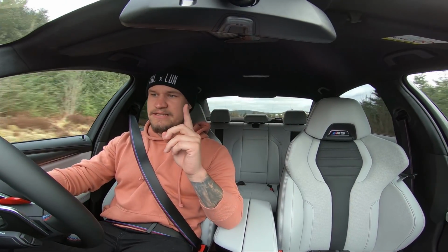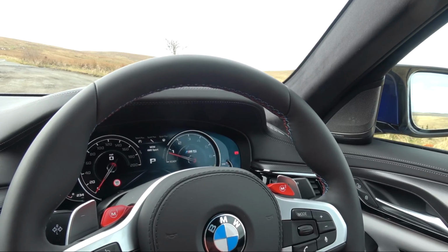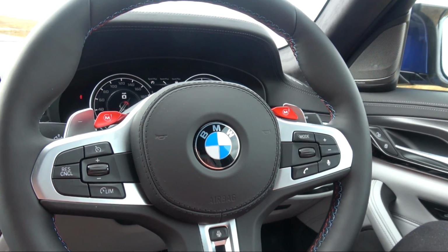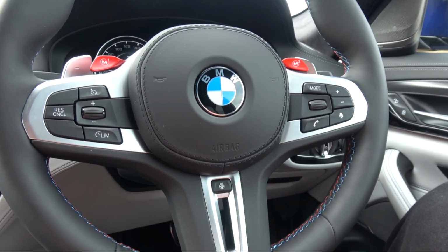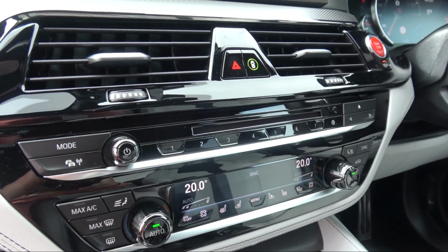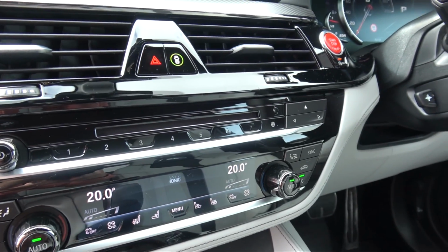But the interior quality on the M5 is not only a vast improvement with the materials used, the black piano finish, the satin carbon, all of this stuff around here, but they've gone the extra mile, finally, on an M car.